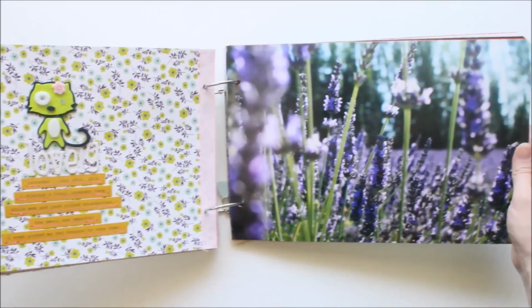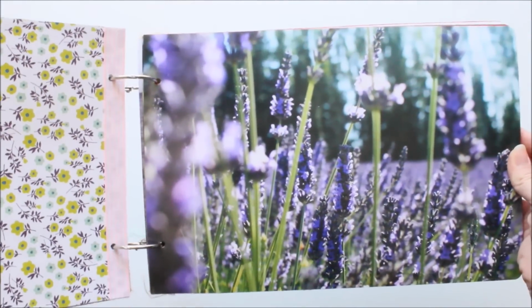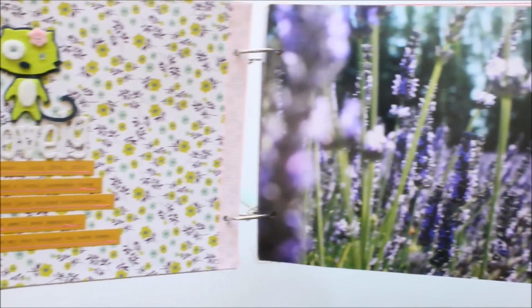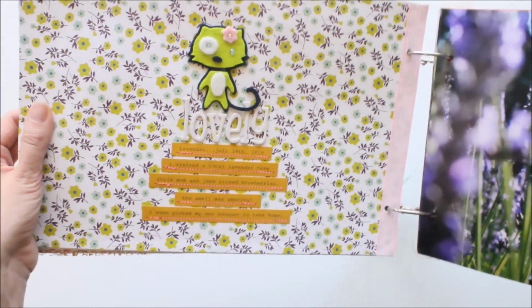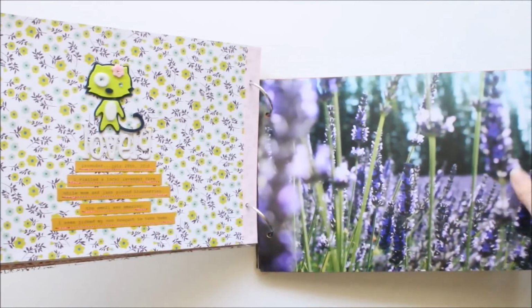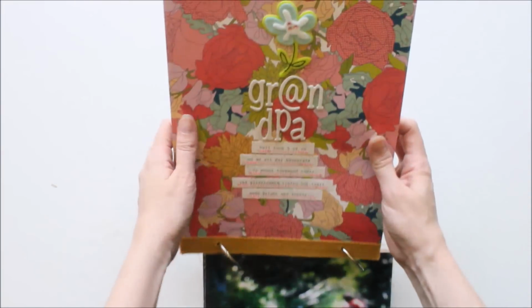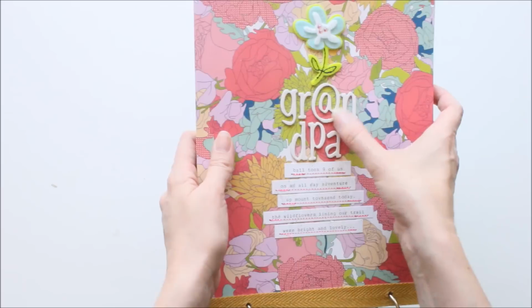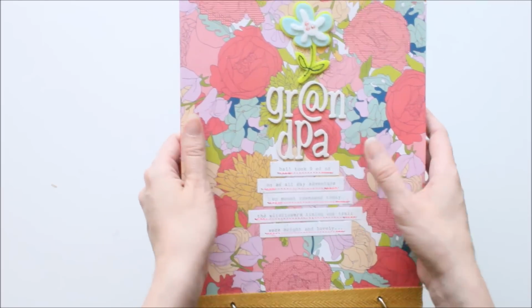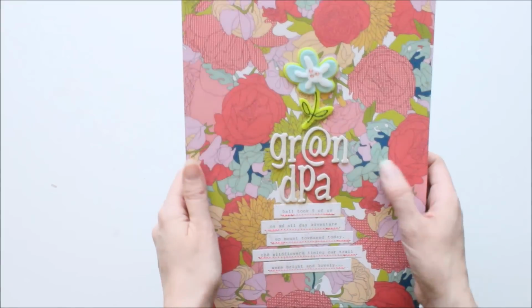I love this one. This obviously was in July during the lavender season here. And some pretty lavender, and then my journaling, the cute little felt embellishment, and the same ribbon there. And this was, again, from that same hiking trip with my grandpa, and you can see I ran out of the A, so I did an @ sign, but I thought that was perfect because I was hanging out with my grandpa, so I thought that worked out great.